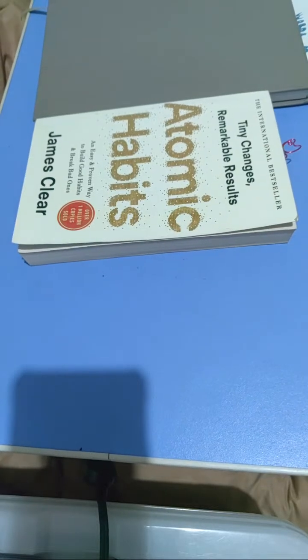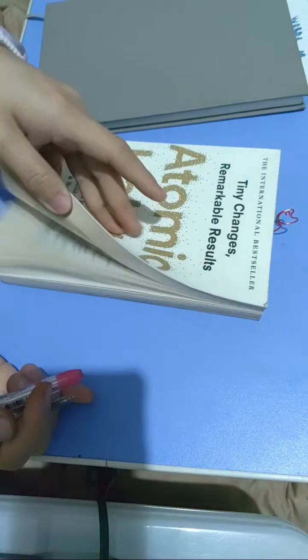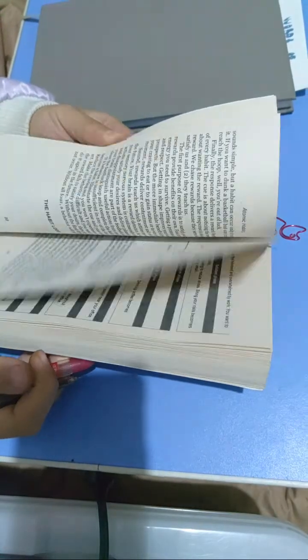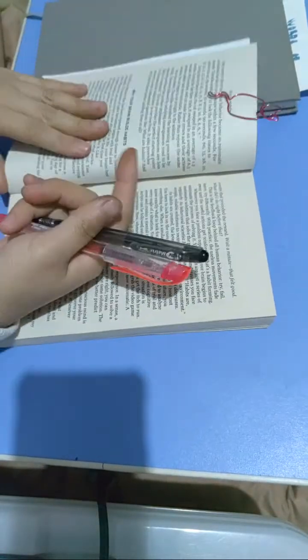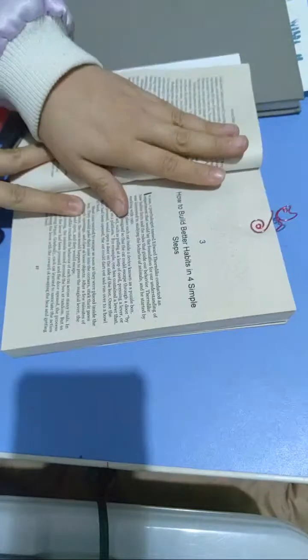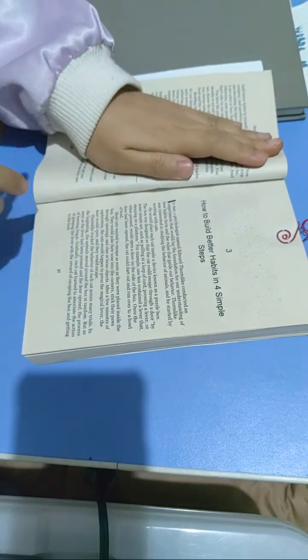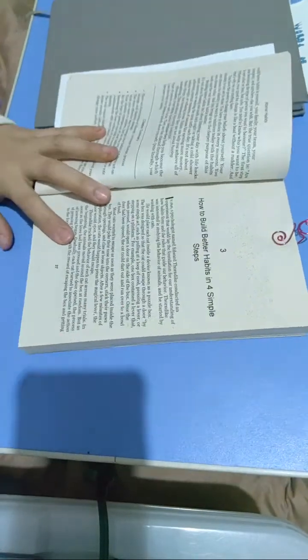Hey guys. Hi, so we're back. Nasan tayo tumigil last time? I-continue na natin dito sa how to build better habits in 4 simple steps.